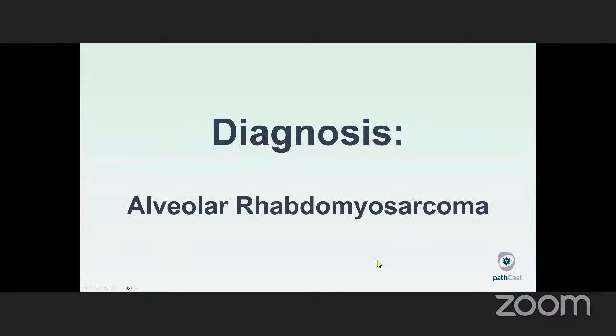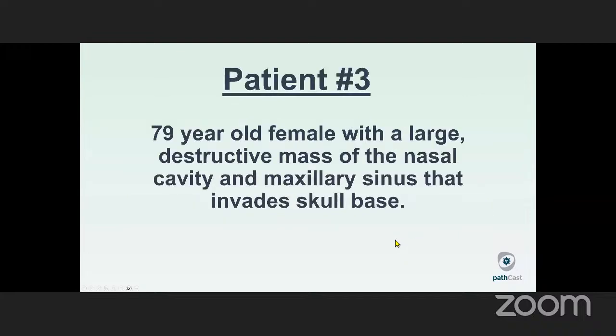And even the FNA of the neck lymph node had thought it was going to be a carcinoma. So another potential pitfall. Okay, last one, and then we'll talk about a few odds and ends here at the end.